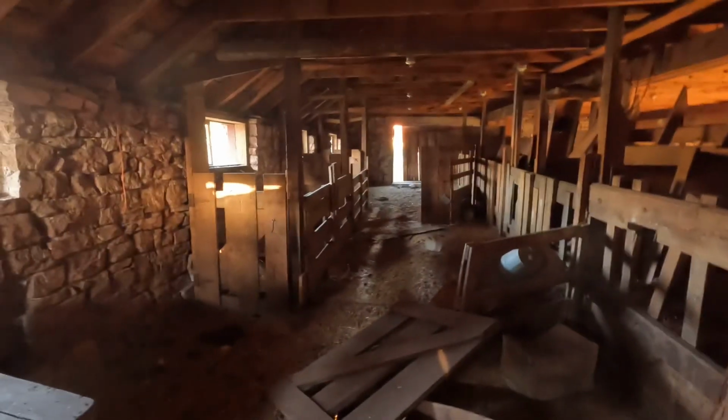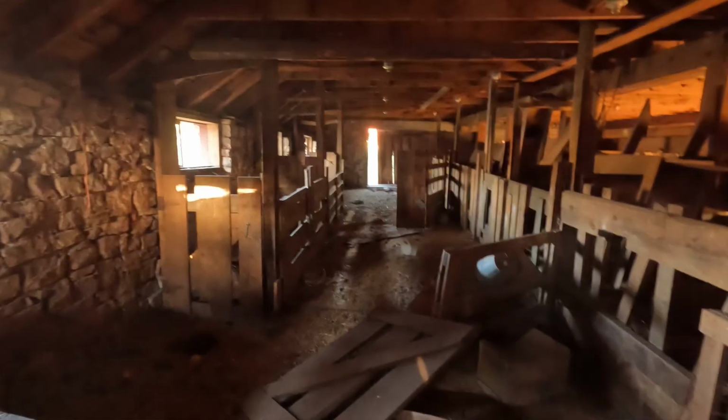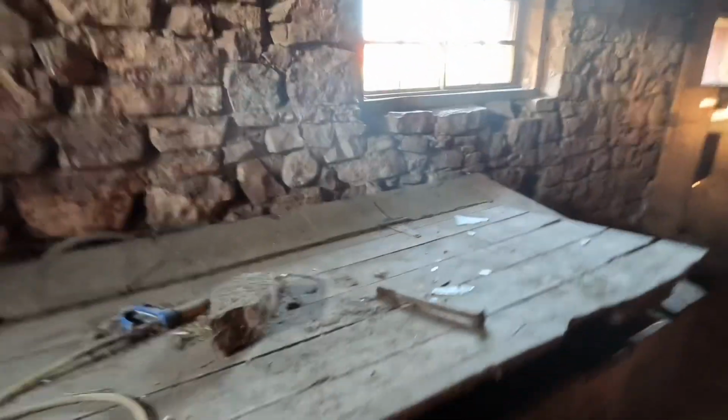Somebody fixed up this side. I think my parents lambed in here. Yeah, I think they did. That was the last thing. Well, I guess you can start however you want. Start on one side and go to the other.